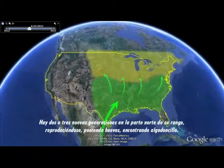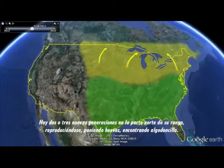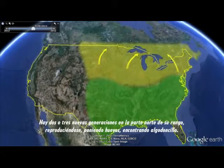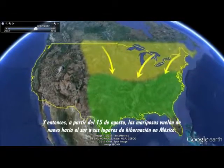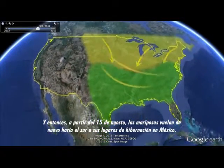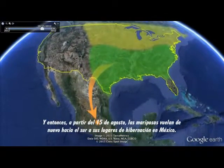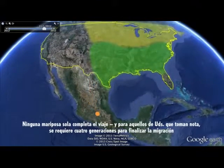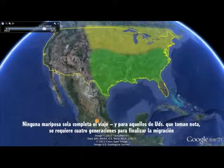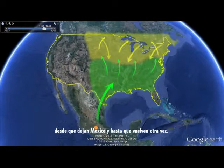But there are still many butterflies that do make it, that find milkweed, and that lay more eggs. They go through two or three more generations in the northern part of their range, breeding, laying eggs, finding milkweed plants, and then after about August 15th, the butterflies fly south again to the overwintering sites in Mexico. Yeah, it's incredible. No one butterfly completes the whole journey. And for those of you keeping score, it takes up to four generations to finish the full migration, to leave Mexico and to get back again.